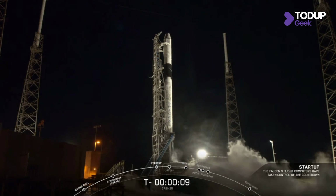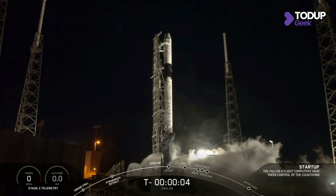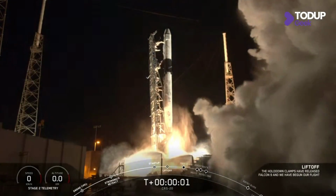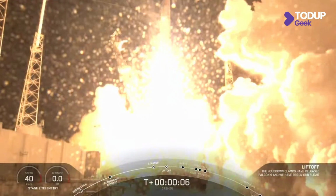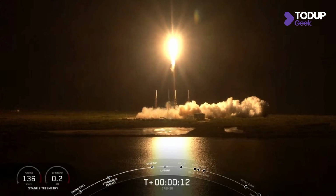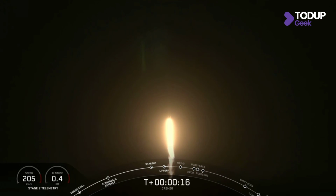10, 9, 8, 7, 6, 5, 4, 3, 2, 1, 0. Ignition. Liftoff. Carpe diem, Dragon 1. Vehicle is pushing downrange.